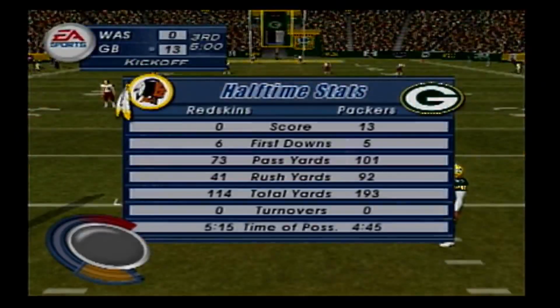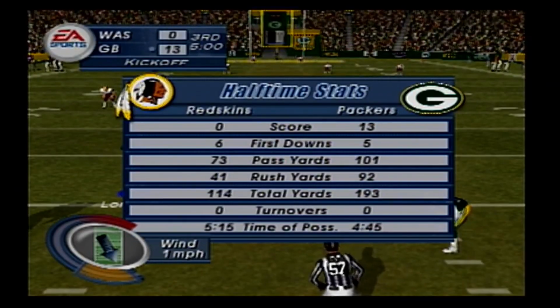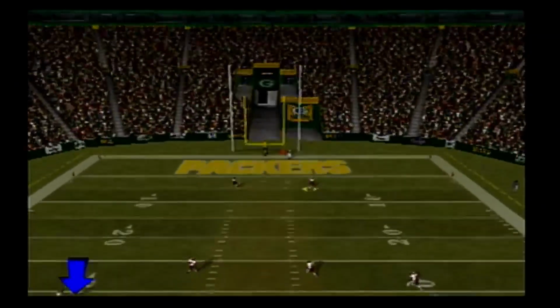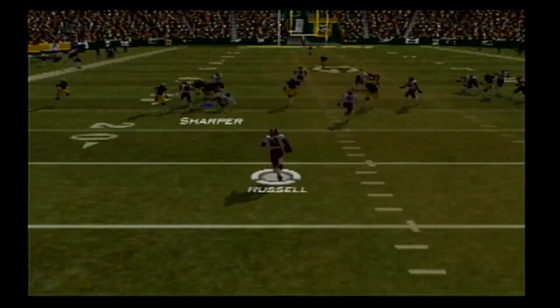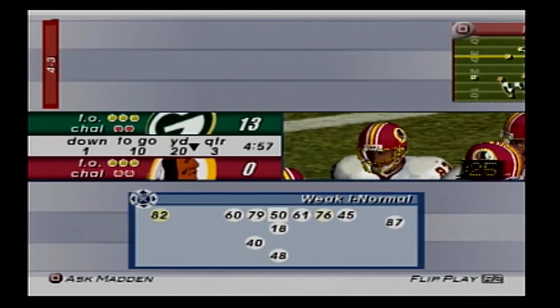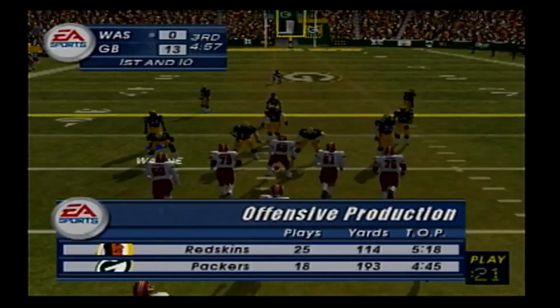So, with halftime now over, let's take a look at how both teams performed in the first half. Longwell looks like he's just about ready to kick this one off. He sends this one toward the end zone. Russell fields it cleanly. The Redskins take over on offense at the 20. So they have first and 10 here, ball on their own 20.